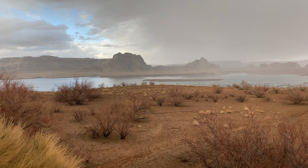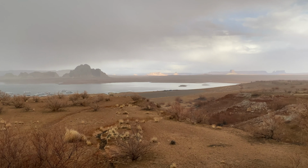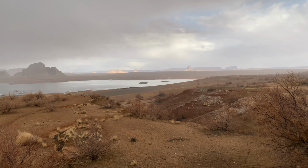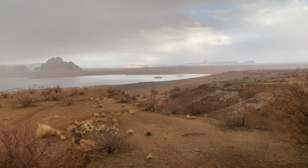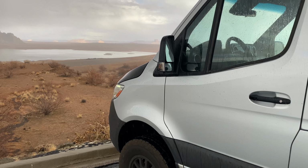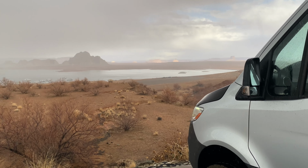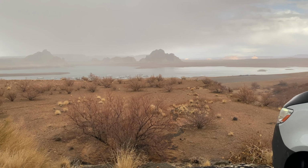We are in Glen Canyon National Recreation Area, and as you can see, it is raining. We wanted to come to Lake Powell today. That was on our list to go hang out. Madison and Amanda are in the van. There's a winter storm warning coming down this area, Utah and Arizona.